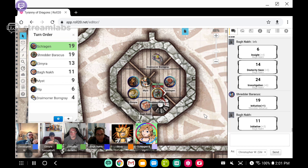Like in Roll20, for instance, if I use a handout function to show a picture, it's up, and then you can't do anything else until you remove it. Whereas in Fantasy Grounds, I can have a picture up in a handout or a note or whatever, and I can move that window away to another part of the screen while the map is still up.